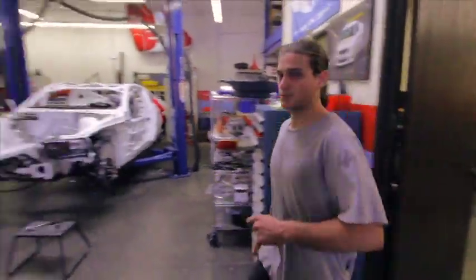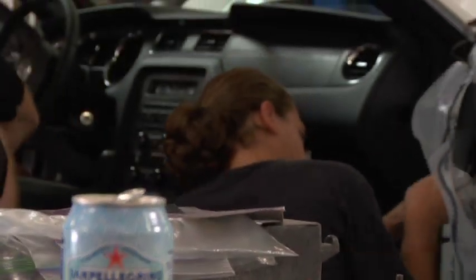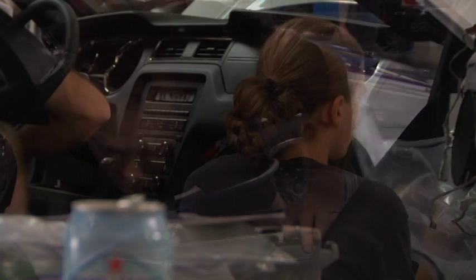Hey, now that we're in the shop, these are the two guys that are going to help us tear this thing apart. This is Adam Cox and Chris Filius. Almost immediately, work begins.